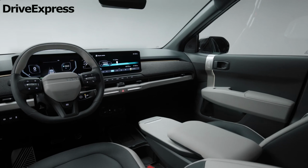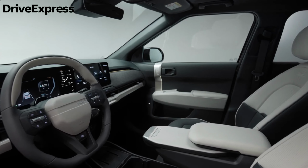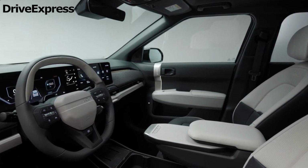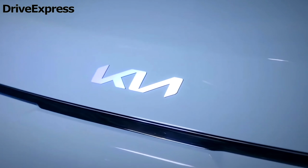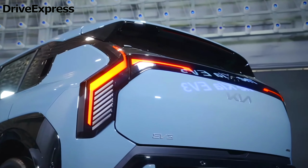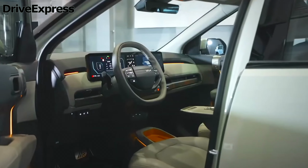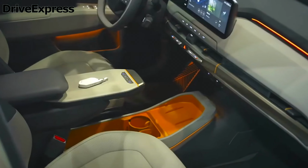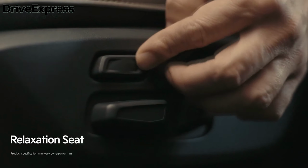The production-spec Kia EV3 looks closely resembles last year's concept, adopting modern styling cues originally introduced by the EV9 flagship. Toned-down features include slightly tweaked LEDs, revised bumpers, conventional mirrors, and thicker pillars. Besides the base version, Kia also showed us the GT line trim, featuring sportier bumpers and different alloy wheels. The sleek body and a 3D underbody cover contribute to a drag coefficient of 0.267 Cd.